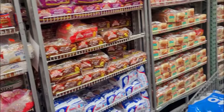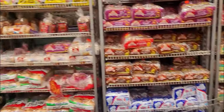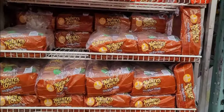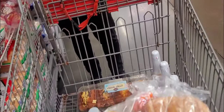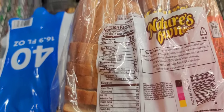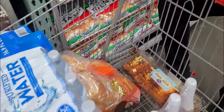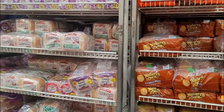And what else did you pick up? Okay, guys, so he picked up some butter marble cake. We have guests in the house and she likes cake. We can't only cater for ourselves. So I normally go for the honey wheat, Nature's Own, sometimes, because it's not high in sodium. It's only, let me see, 110 milligrams. So compare this to the Arnold bread. This only has 110 milligrams of sodium and less sugar, of course.